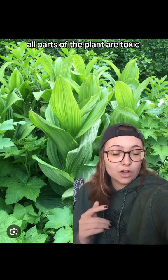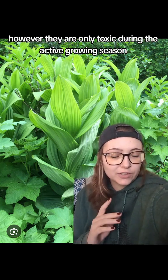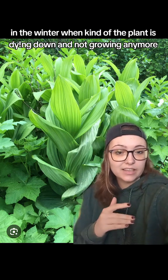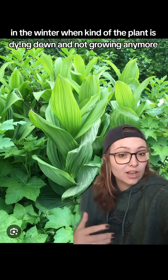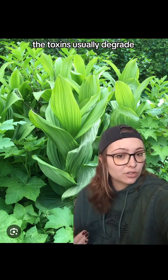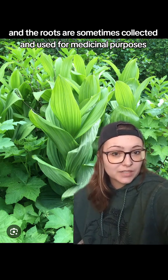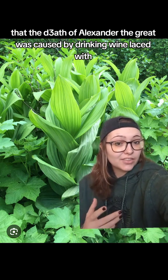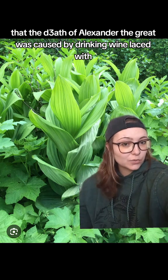All parts of the plant are toxic, that being the leaves and the stem and the roots. However, they are only toxic during the active growing season. In the winter, when the plant is dying down and not growing anymore, going into hibernation for the winter, the toxins usually degrade and the roots are sometimes collected and used for medicinal purposes. And there are actually a couple theories that the death of Alexander the Great was caused by drinking wine laced with false hellebore.